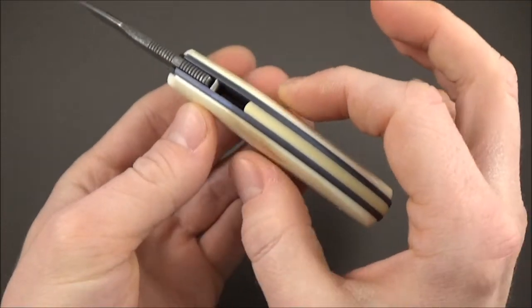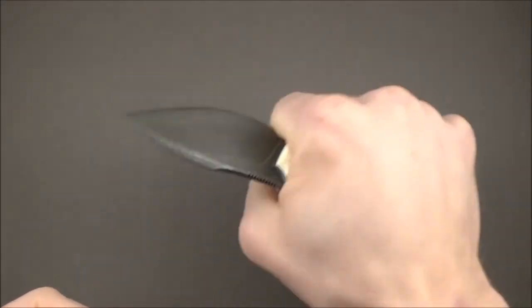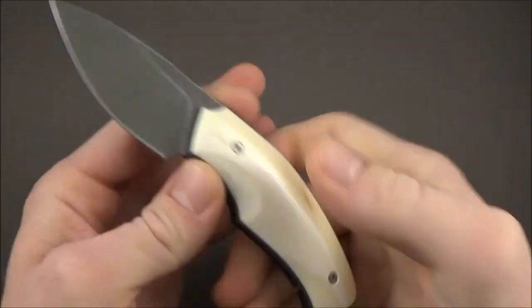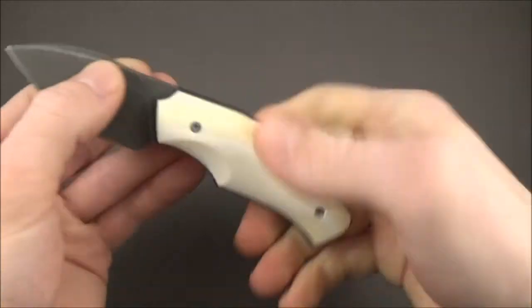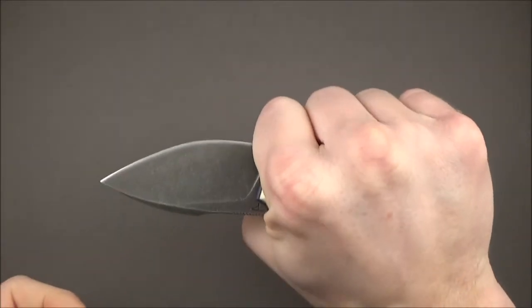You've got quite a lot of material there. It's quite thick, so you really have a good grip. I mean, you can really handle the knife extremely well. Although it's small, I can still put my forefingers there. So yeah, it's small, but it doesn't feel that small actually.